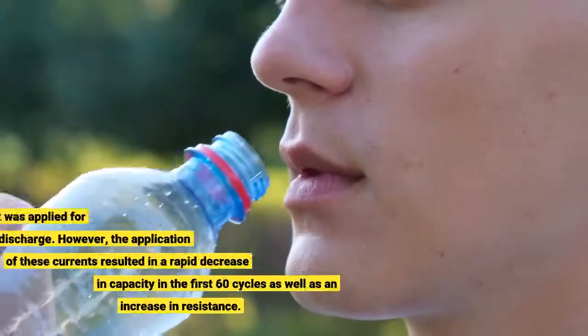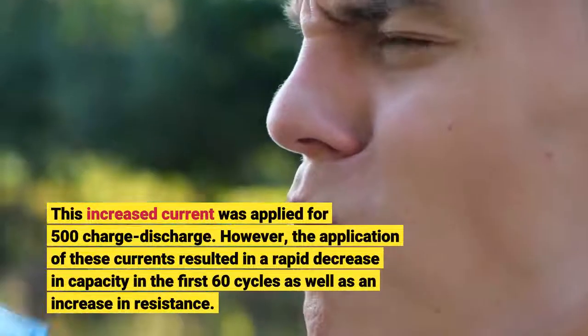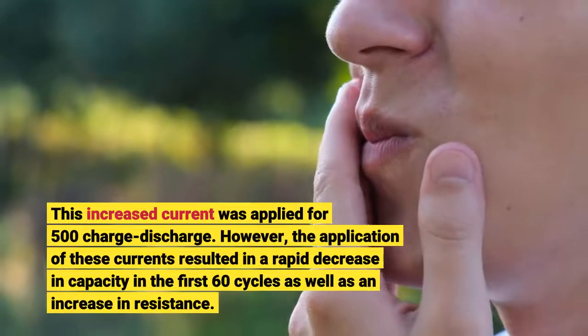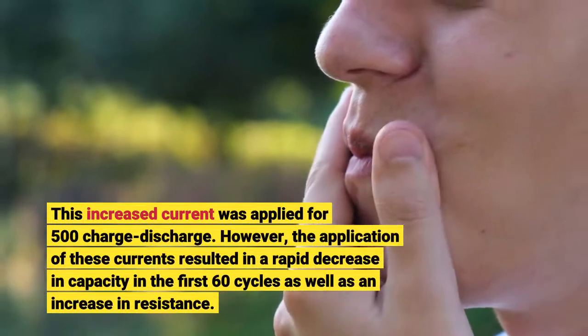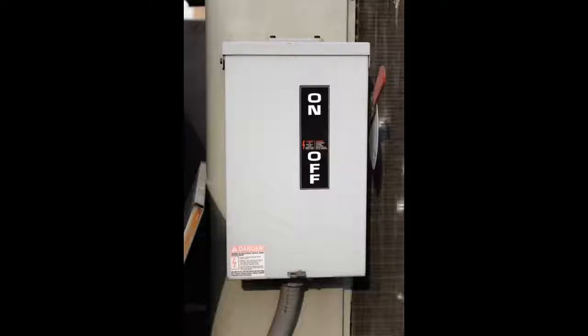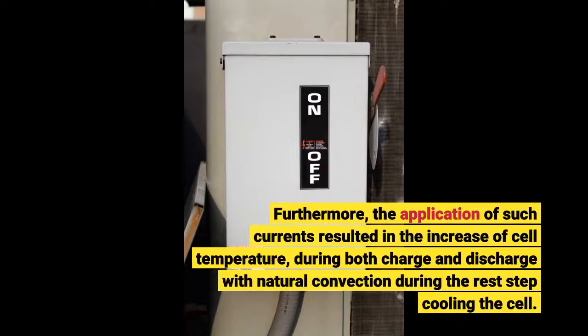This increased current was applied for 500 charge-discharge cycles. However, the application of these currents resulted in a rapid decrease in capacity in the first 60 cycles as well as an increase in resistance. Furthermore, the application of such currents resulted in the increase of cell temperature, during both charge and discharge, with natural convection during the rest step cooling the cell.